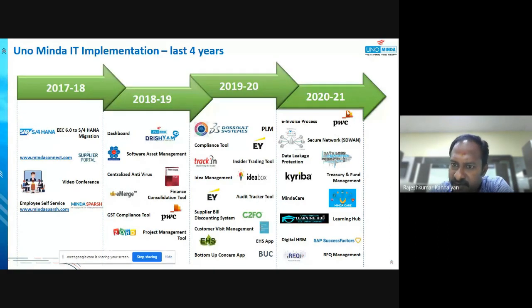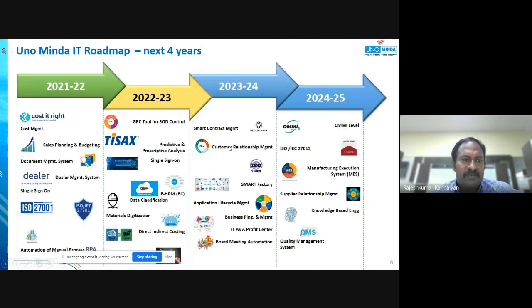And for 2021, PwC for e-invoicing, data leakage protection software, Kryber for treasury and fund management, and Minda software released during the COVID time. The learning hub is a continuation of what you were saying: SWAYAM or NPTEL, a similar kind of learning hub we have here. Also digital HRM on SuccessFactors and a rate quotation management system. This is what we have done in the last 4 years, and we have planned the next 4 years also. These are different software and digital skills incorporated for different purposes, to meet the requirements of different stakeholders: the employee, the top management, the customer, the supplier, the internal customer.